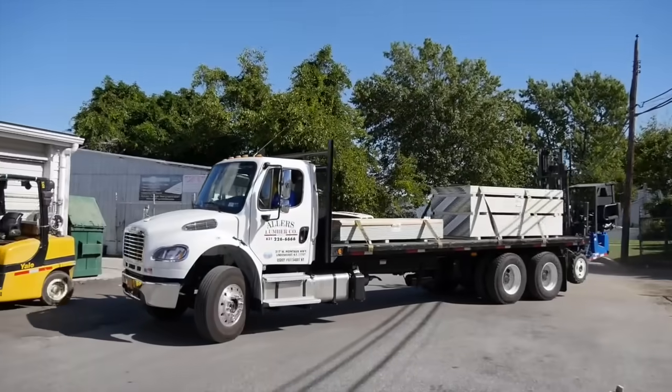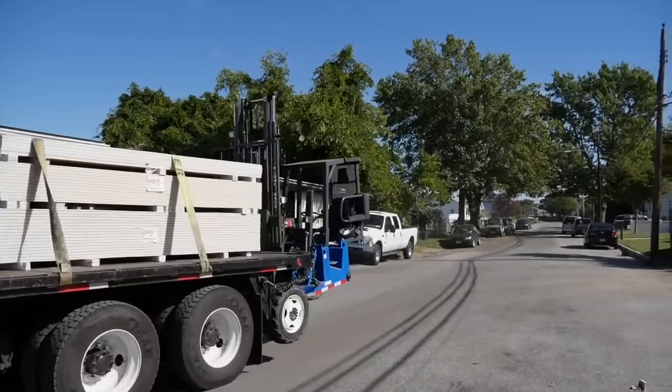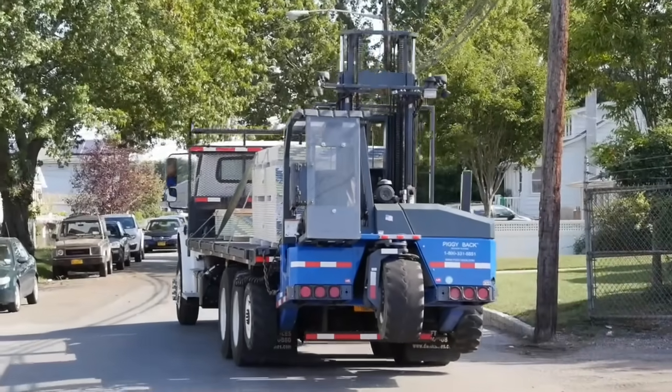Destination should come as no surprise. Yes, he's fully loaded up and tied down really tight, making yet another run to the building site.